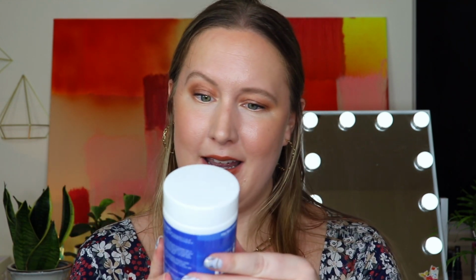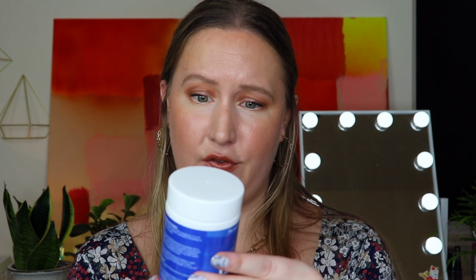I don't know how amazing it would work if you have actual clinically diagnosed insomnia, but I do really like this. So you just scoop a little bit in water, you put 2 teaspoons. Oh, and this container has about 28 servings, so a month's supply if you remember to take it every night. It's vegan, cruelty free, and all it has in it is magnesium.